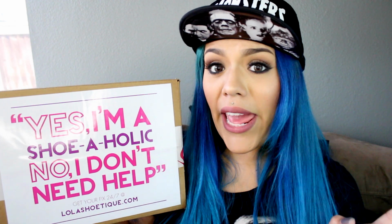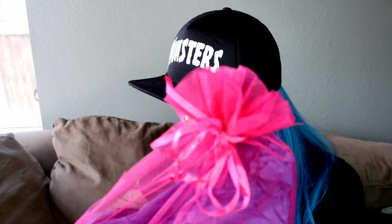So next we have this bag from Lola. Should've been Lolo. I think there's some shoes in here. Yes, I'm a shoeaholic, and no, I don't need help. Oh, look at how cute they're wrapped. Little baggies. All right, let's see. Oh, the mystery shoe. These are so freaking cute. Look at it. It has an ankle strap, and they're cute. I really love the ankle strap. They smell good too. Very pretty. Thank you, Lola. So what do we have next?